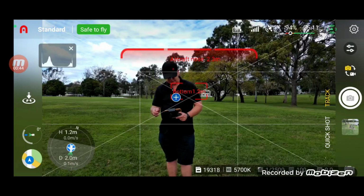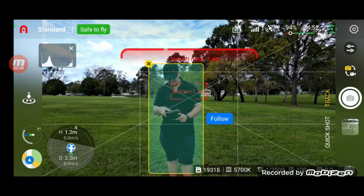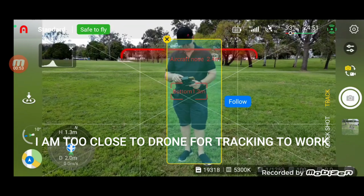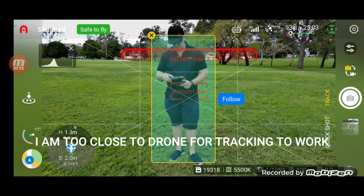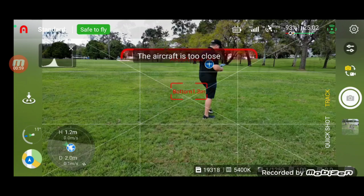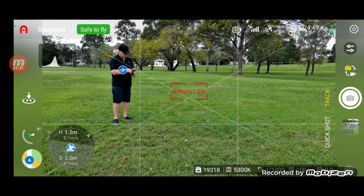So you can see that black cross there, which is projecting me. It now has me on track, push the follow, and it's done. This is really working well. Not.